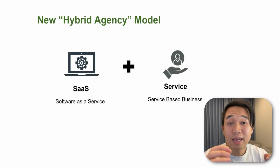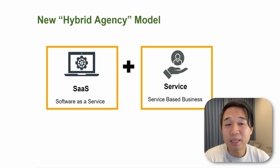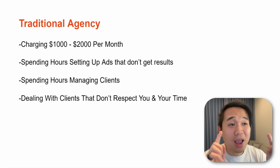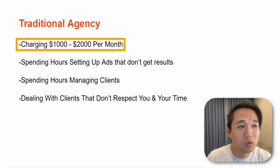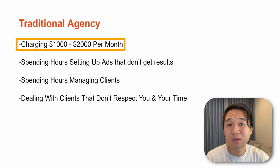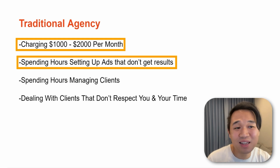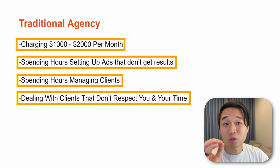Now this is where you take a software solution, SaaS, and add it on top of your service-based business. If you're new here, I want to show you the contrast between this and the traditional agency model. The agency model is where you charge people $1,000 to $2,000 per month for a service, for example Facebook ads or video editing, spending hours setting up ad campaigns that don't get results, spending hours managing clients, and dealing with clients that don't respect you and your time. And trust me, guys, I've been there. I was that guy just a few years back.